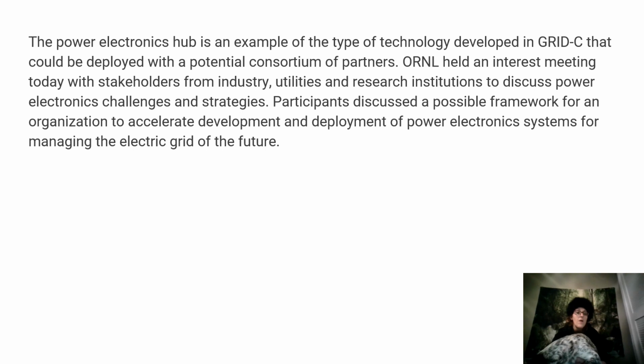The Power Electronics Hub is an example of the type of technology developed in GRID-C that could be deployed with a potential consortium of partners. ORNL held an interest meeting today with stakeholders from industry, utilities and research institutions to discuss power electronics challenges and strategies. Participants discussed a possible framework for an organization to accelerate development and deployment of power electronic systems for managing the electric grid of the future.